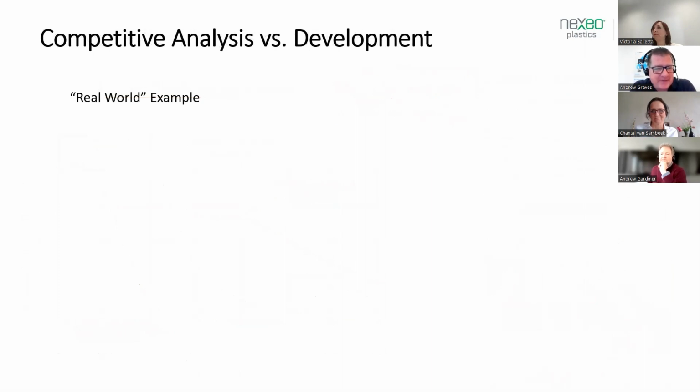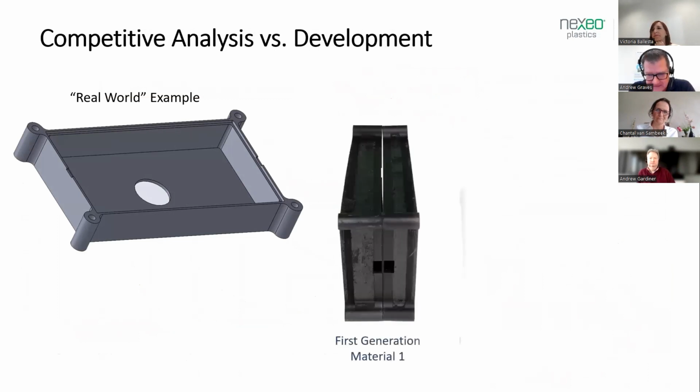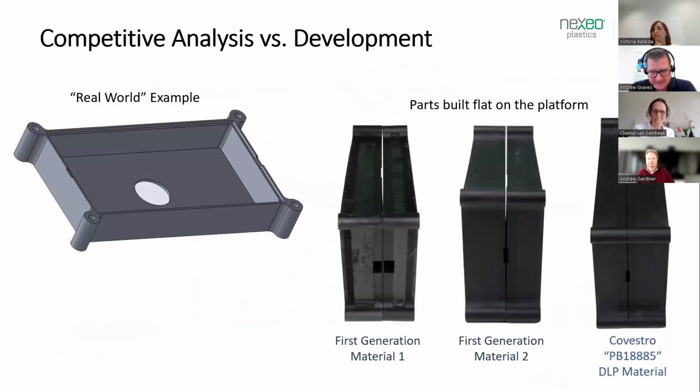And a real world example of that is an electronics enclosure. It has two halves that have to fit together. It's not a real part, it's just a part that we created to demonstrate this. It has two halves, very similar looking, and if you click next, you will see that in these first two first generation materials from a couple of competitors, they do not meet up very well after going through weathering. There's a large gap in the middle of the first one, and the bottom one meets at the bottom, but not at the top and not at the back.